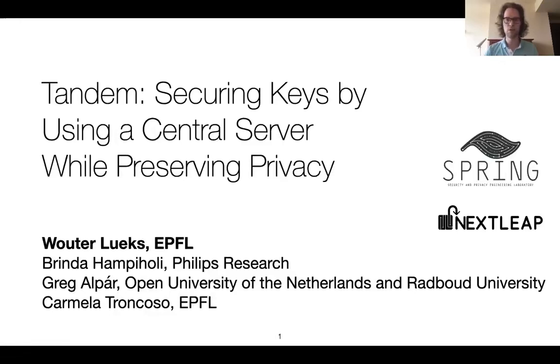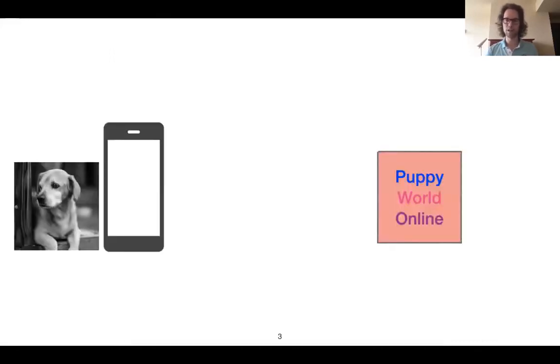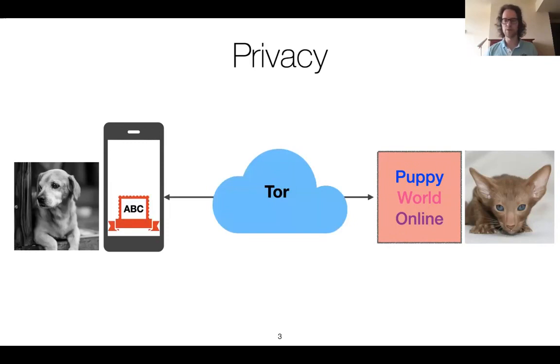So let me introduce to you the main protagonists of today's story. Puppy. Like all of us, Puppy has been hit by quarantine restrictions and therefore has had to find other means to visit Puppy World. In particular, he discovered that he can visit Puppy World online. Now, this sounds great, but he suspects that Puppy World Online is actually being run by evil kittens, and therefore, Puppy has been using all the pets at his disposal, or rather, privacy-enhancing technologies, to access Puppy World Online. Puppy uses the Tor network to have network anonymity, and he uses attribute-based credentials to authenticate anonymously. So from a privacy perspective, Puppy is completely set.